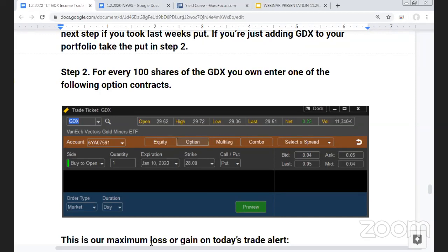So that's a good deal, but you're trading at 29.62. So you're going to lose at most $1.62 plus the cost of the option, which was 4 cents. So you're looking at entering into this position with some downside protection, but not a whole lot, because you won't really realize that protection until you get below 28. Right, because we're picking it up at 28. Okay.